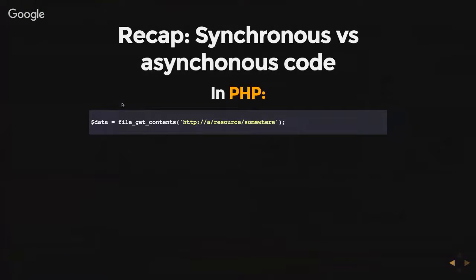So why is any of this necessary? Well, when I first started programming for the web, I was using a lot of external APIs, and in languages like PHP, but also Ruby, Python, C, Java, you can write things that look like this: data equals file_get_contents, pass a URL, and it'll come back with the data that you're after. I love this because it's beautiful, it's simple, it looks exactly like any other statement in your program. You're evaluating an expression and assigning it to a variable.